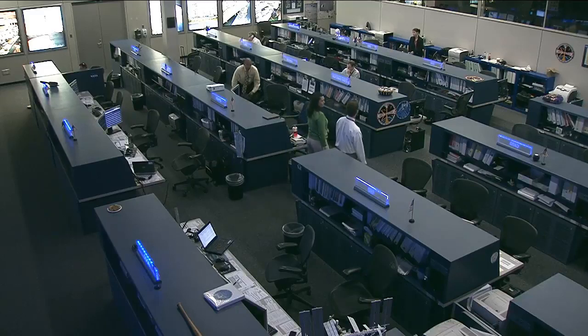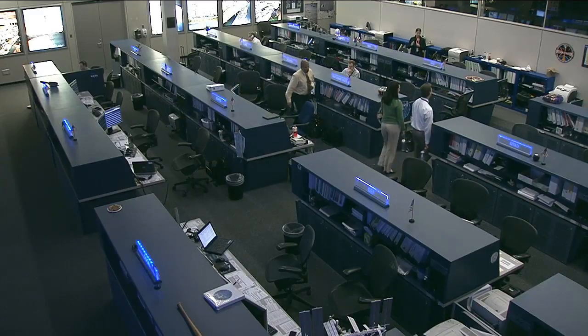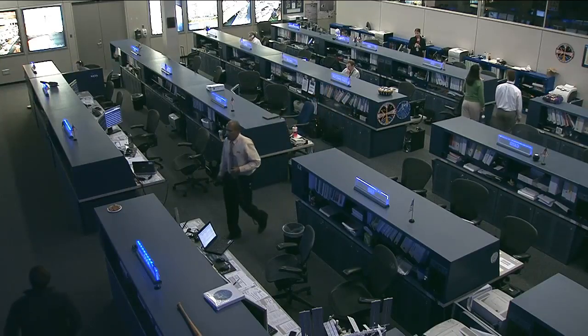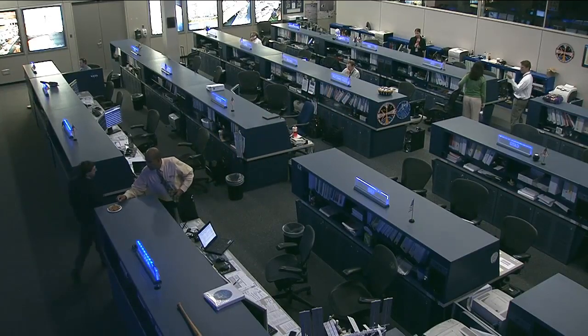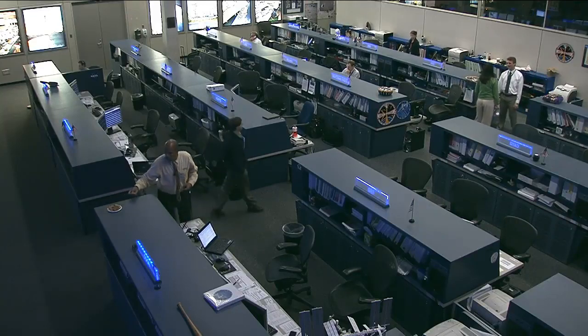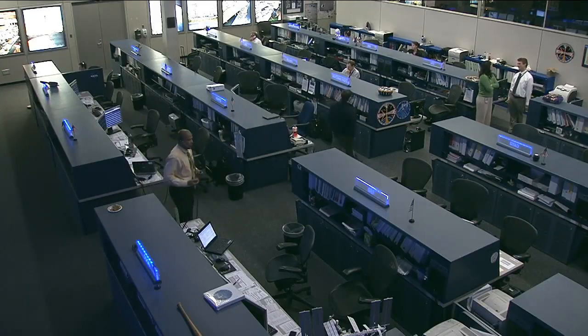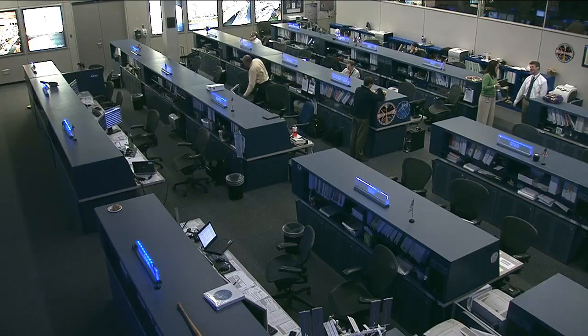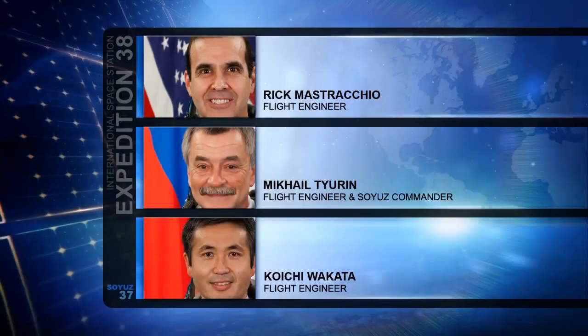And this morning, Friday morning, the Soyuz 35 was relocated from the Rassvet module over to the Zvezda service module by Fyodor Yurchikhin, Luca Parmitano, and Karen Nyberg. Undocking took place at 3:30 a.m. Central Time, and docking took place at 3:54 a.m. Central Time. The move of the Soyuz spacecraft clears the way for the arrival of the Soyuz 37 spacecraft with Rick Mastracchio of NASA, Mikhail Tyurin of Roscosmos, and Koichi Wakata of JAXA on board. Mastracchio, Tyurin, and Wakata are scheduled to launch from the Baikonur Cosmodrome in Kazakhstan at 10:14 p.m. Central Time on November 6th.